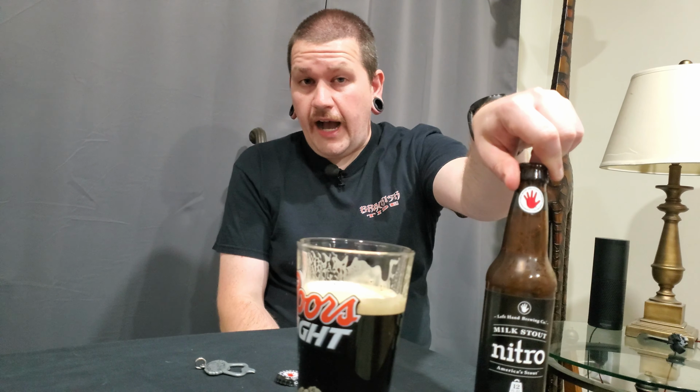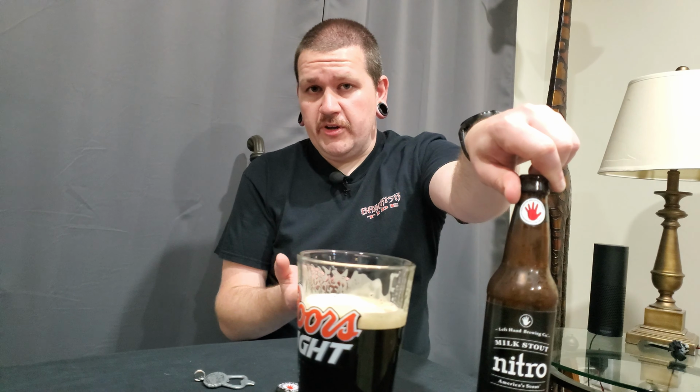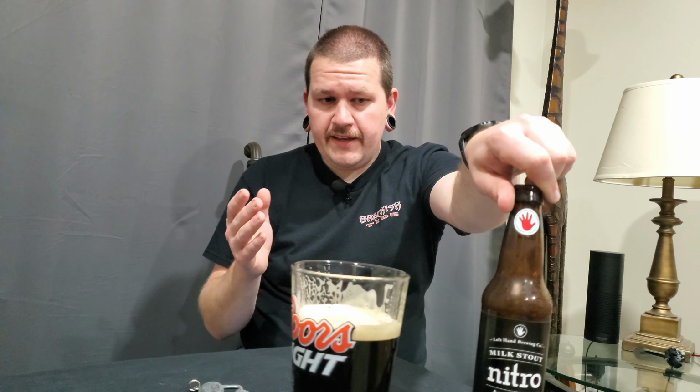So for this beer, I'm gonna rate it a 9 out of 10. This is definitely a treat for me. I know Jasmine enjoys this beer a lot as well. This is a very delicious beer. It's easy to drink. It's about 6% alcohol, so it's definitely gonna get you where you wanna go. But overall, it's a very easy to drink beer.